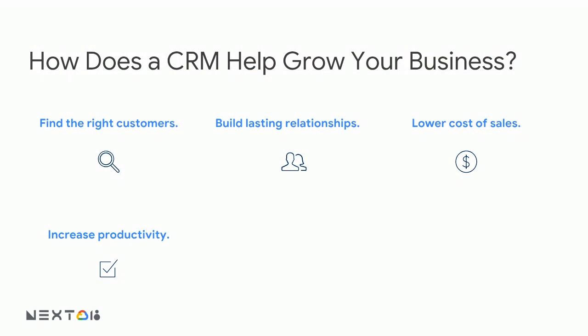Increase productivity. You can automate a lot of manual processes and repetitive tasks to really increase the productivity of your sales team. So your sales team will no longer have to go hunt for information or enter manual data, allowing them to have more time to do what they do best, which is sell.